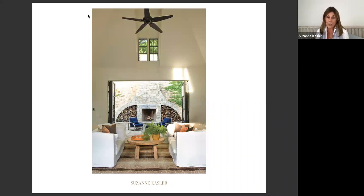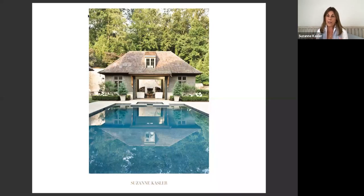And it was such a challenging site. I did love how this turned out, to do that pool house building in the middle between the pool and the fireplace. So what we were able to create is a pool, which is its own space of hanging out. You then can go into the pool house.